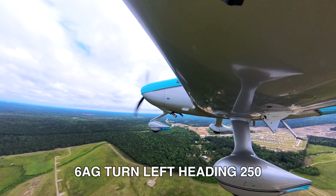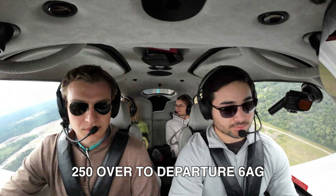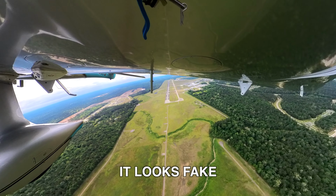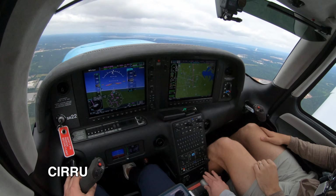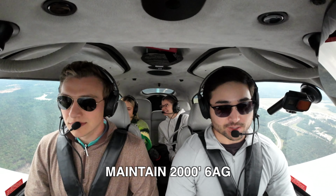6 Alpha Golf, turn left heading 250, contact Houston departure. It's so pretty though, look how pretty Conroe is, all the green. Yeah, it is really pretty. It is so green. Houston departure, good morning, Cirrus 886 Alpha Golf, 1500 for 2250. Cirrus 886 Alpha Golf, Houston departure, good morning, radar contact, maintain 2000. Maintain 2000, 6 Alpha Golf.